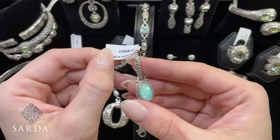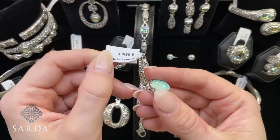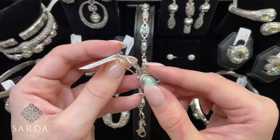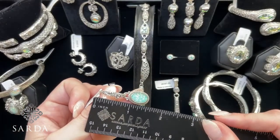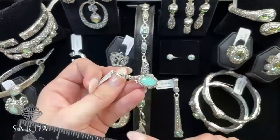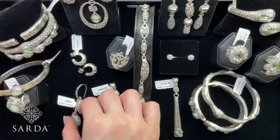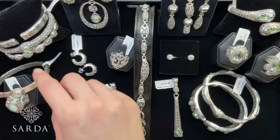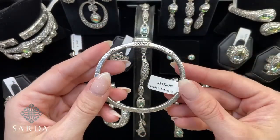All right, another great piece of opal. J3888 and they are $99.99. And this has got the granulated Bali wire, the oval. And what is this, the garden? Doesn't give me the opal. Is it the same as this bracelet? It's the same as this bracelet. And then it's Serenity opal. Which makes sense. It's kind of a seafoam green. Okay. Serenity in the bangle.